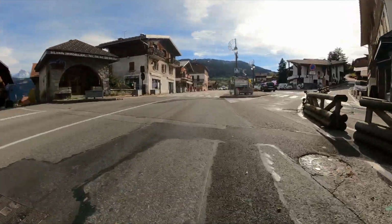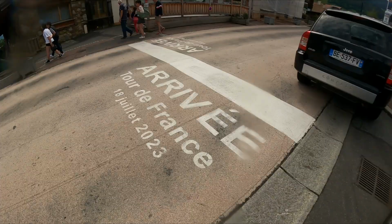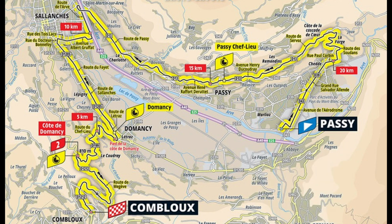So my top tips for the day: I'm definitely going to take a backpack, lots of sun cream, probably a packed lunch, loads of water, and some comfortable shoes just in case you end up having to walk on closed roads for any distance, or you end up spending some time in a particular spot. I'll also pack a bike lock.